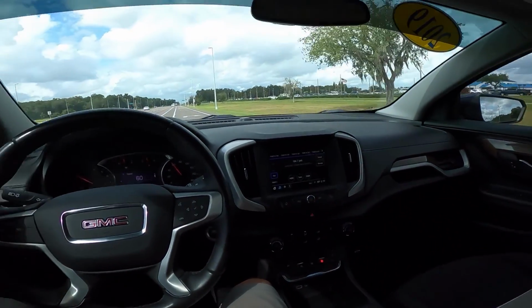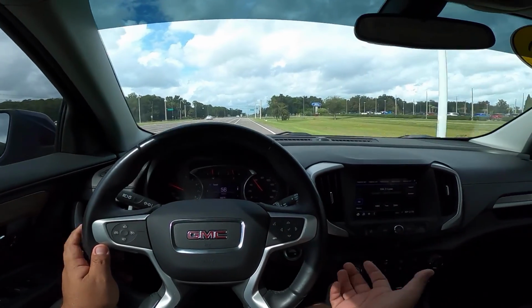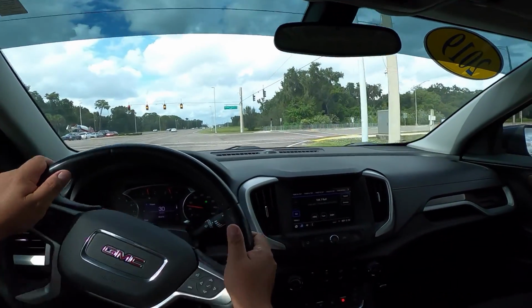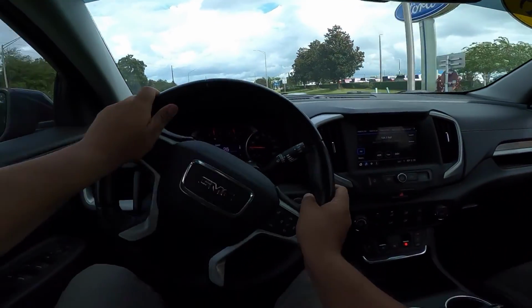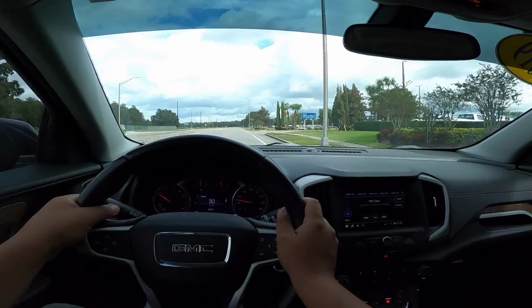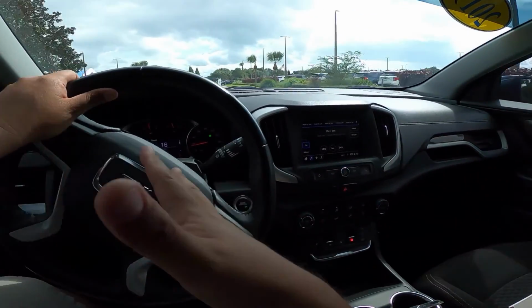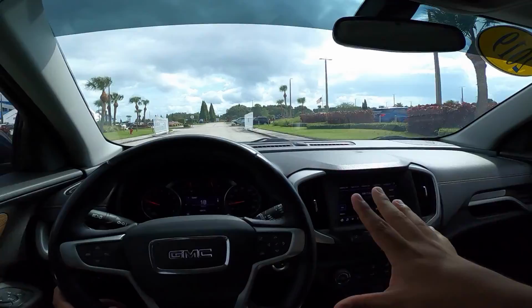The GMC Terrain is much better than I expected, especially with this type of mileage, and it's pretty quiet, and it looks like it's been well maintained. Yeah, it's pretty smooth. I've been more impressed with it. It turns in well, quiet. That's what it does. This is a basic, straight out, nothing fancy, just basically what an SUV needs to be.